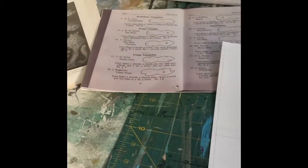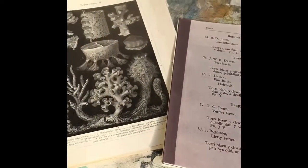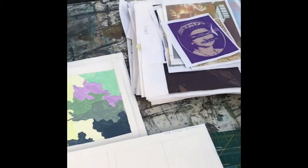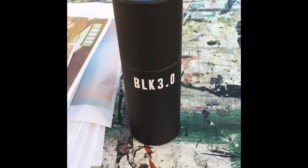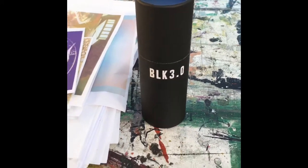I'm working on some ideas to do with sheep tagging, and I've got some images of lichen, various other bits of material. I just bought some of this. I treated myself to the Blackest Black acrylic paint, so I'm really excited to use that.